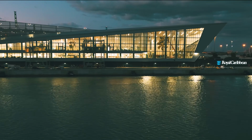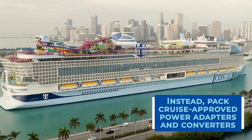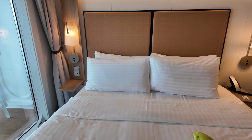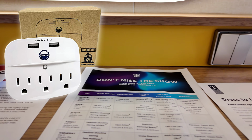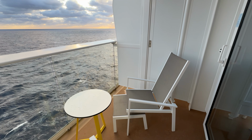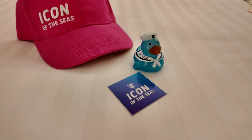If you need extra outlets to charge all your electronic devices, be sure they're cruise approved, and double check your cruise line's policies. Some cruise lines have changed their policies on what electrical devices are allowed on cruise ships. For instance, Royal Caribbean no longer allows multi-plug outlets, but they do allow multi-plug blocks on which all the outputs are for USB cables. So be careful, because many of the cruise-approved devices sold on Amazon will no longer be allowed on Royal Caribbean ships.